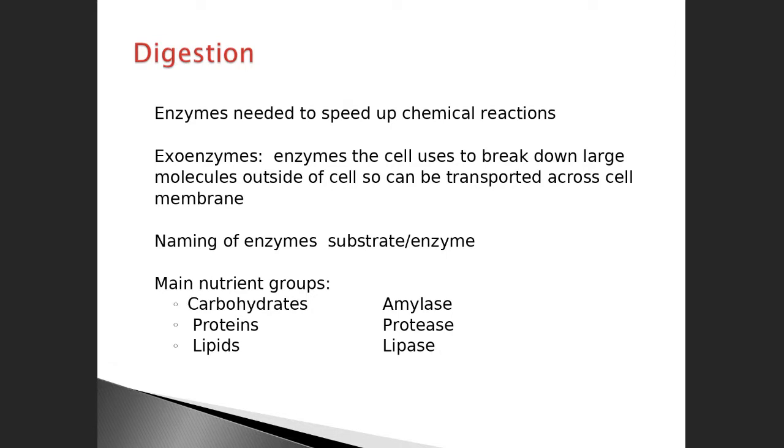The amino acid tryptophan is broken down by an enzyme called tryptophanase. So you see kind of where this is headed, right? In biology, anything that ends with A-S-E is an enzyme. Okay? Good? So the enzymes are what break stuff down, right?